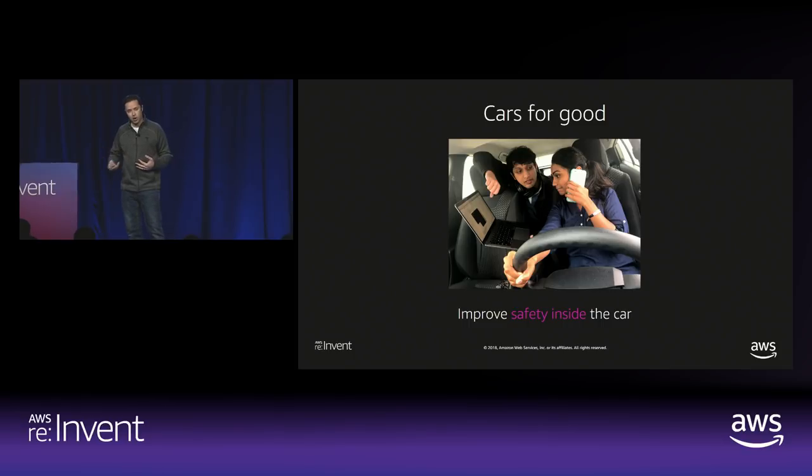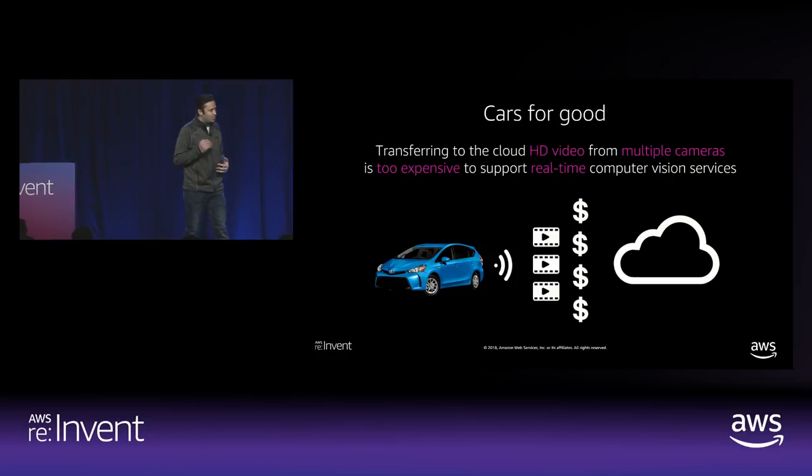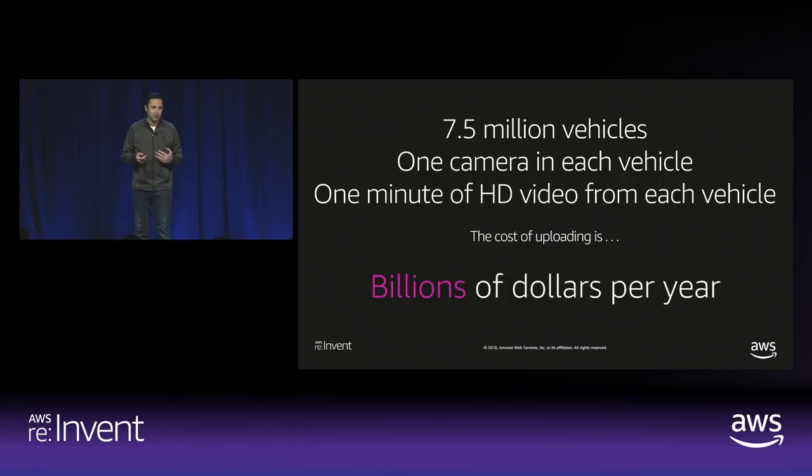And as we started going through all these use cases, my head was spinning, but one of the things that really just stood out is the answer is we can, but the cost just didn't make sense. Transferring all the video data to the cloud is just impossible. As a matter of fact, 7.5 million vehicles. We did the calculation. One camera, just taking a random minute of video from the vehicle and uploading that to the cloud, the cost would be billions of dollars a year. Not millions, billions. And that's just the transfer. That's not the storage. That's not the processing.